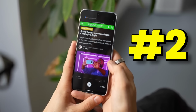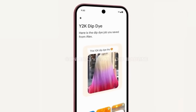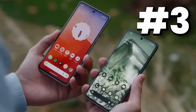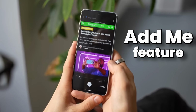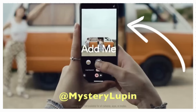Second, and this is even really amazing, you can generate images with a prompt on device. You don't need a third-party website. Third, and this is even more important, the magic editor, which will remove the background of your image. Now, they didn't show us the Add Me feature, but it is also coming, where now you can add yourself in a group image if you're taking a picture.